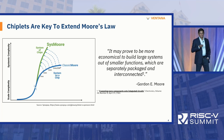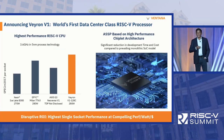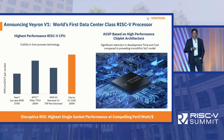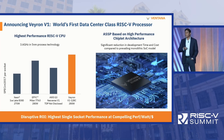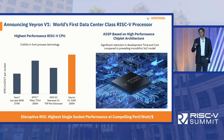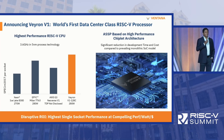These two things we wanted to combine into a product offering, which brings us to the world's first RISC-V-based data center class, high performance, highly efficient processor in the world. Veyron V1. So we really are excited to bring RISC-V to the data center space, as well as any of the high performance applications that one could conceive of. Nothing is beyond the reach of RISC-V, thanks to Ventana Veyron V1.